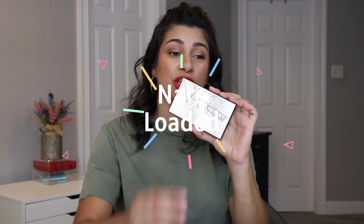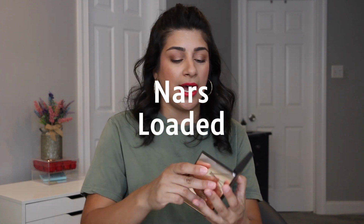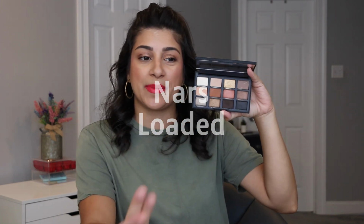This is the Nars Loaded palette. This was one of my older palettes, but it's so basic, and it's still so beautiful. It just still suits my everyday needs. I can reach in this one and still come up with such a beautiful, sophisticated, everyday look, not anything spicy or colorful. And I love it because the formula is so, what's the word? Dependable. The formula is very dependable.